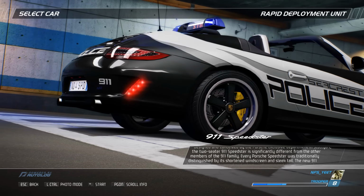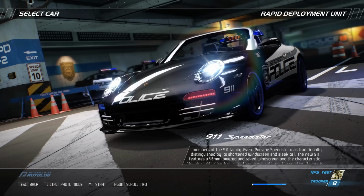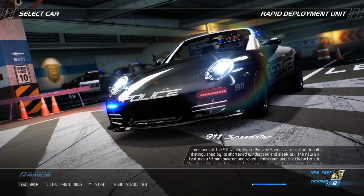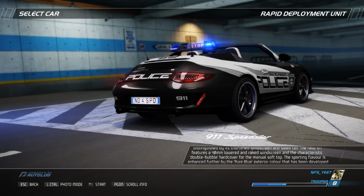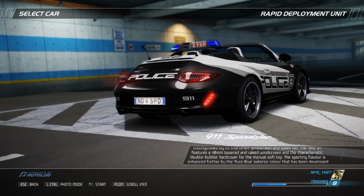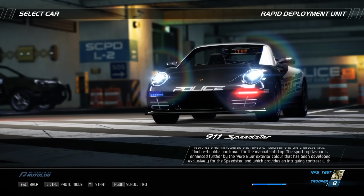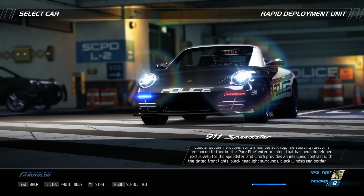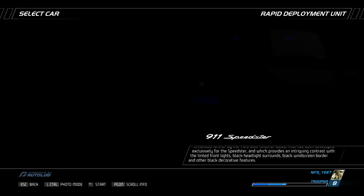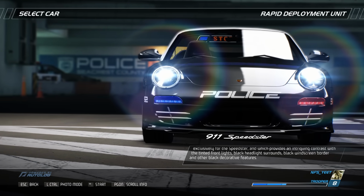Every Porsche Speedster was traditionally distinguished by its shortened windscreen and sleek tail. The new 911 features a 40mm lowered and raked windscreen and the characteristic double-bubble hardcover for the manual soft top. The sporting flavor is enhanced further by the pure blue exterior color that has been developed exclusively for the Speedster and which provides an intriguing contrast with the tinted front lights, black headlight surrounds, black windscreen border, and other black decorative features.